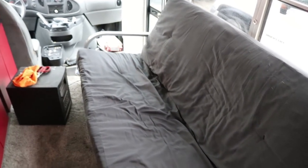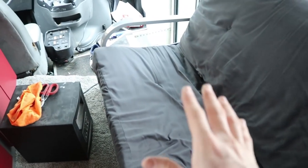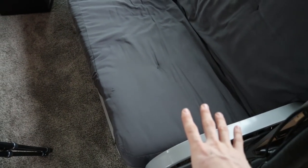So let me just go ahead and clarify that this futon is really temporary. It's ugly, it takes up too much space, it's really gray. Like that's it, it's just gray. We're just keeping it here for the trip down to Texas because I don't feel like building the table quite yet. And we want something comfortable to lay on and sit on and something to take up the space.